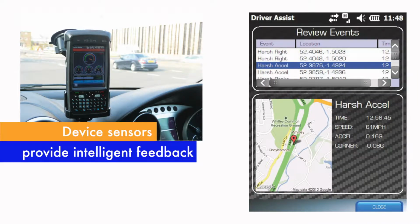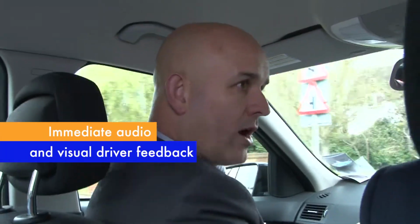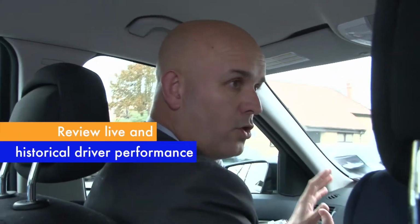So the way it works is on the device itself, on the EP10, there's some great sensors that are built into there. So we're taking information from those sensors and we're showing it to the driver visually and audibly. So it shows you how you're driving the vehicle, but also what it's doing in the background, it's sending all of that information over the mobile phone networks back to your back office.